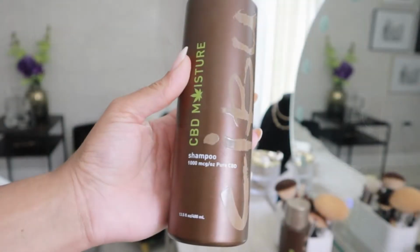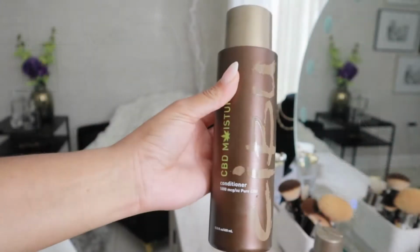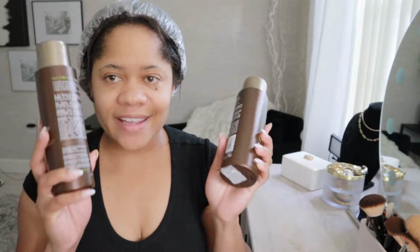Before I condition my hair, I did use the Cibu CBD Moisture Shampoo, and I also have the conditioner. Now this line, it says pure CBD promotes overall healthy scalp and hair for daily use and on all hair types and textures. Sulfate free, vegan, and color safe. Argan oil eliminates frizz, smooths, and adds shine. I really love the Cibu line.